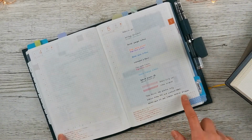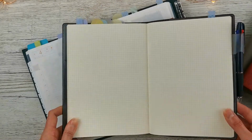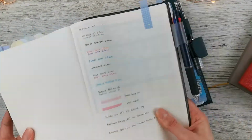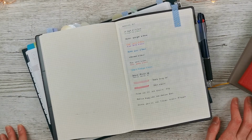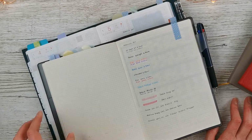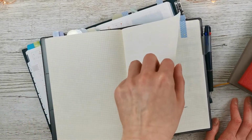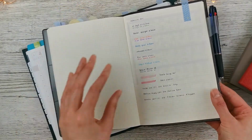We're going to ignore all of this ink because this is terrible ink, hated it. I ordered a sample, will not be ordering a full size. In the Nolty, I haven't been able to get to the bottom of what this paper is in terms of the GSM. All I know is it's cream, very, very cream, so you can see the massive difference. It's thick, it's smooth, but it works really well with all of the pens I've tried to use.